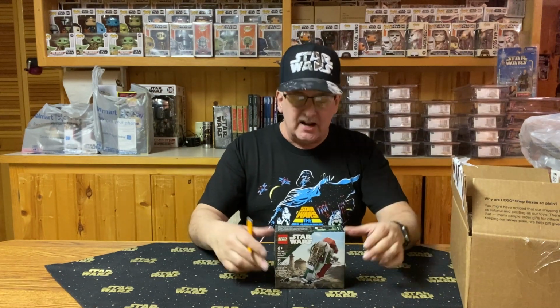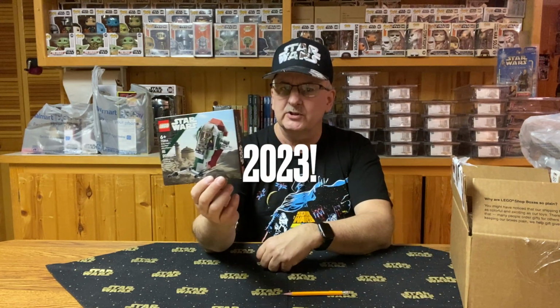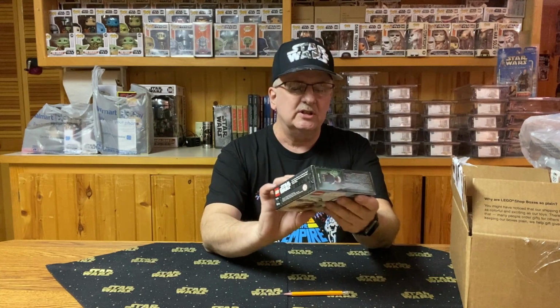Okay, well, as long as I've got this little set out, I may as well just go over it quick. This happens to be the Boba Fett Starship Micro-fighter. It contains 85 pieces, number 75344. I believe this one is from 2022, one of the first sets to come out this year. And Amazon had them on sale for like 10 bucks, which I didn't think was too bad for a micro-fighter, at least with today's prices I didn't think it was.